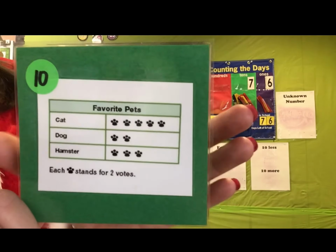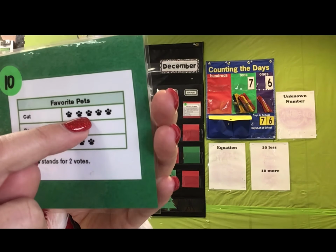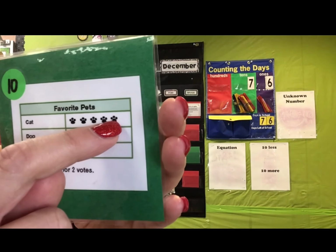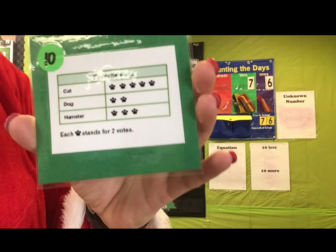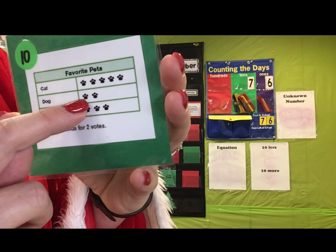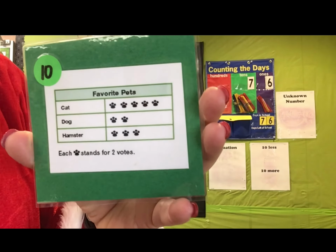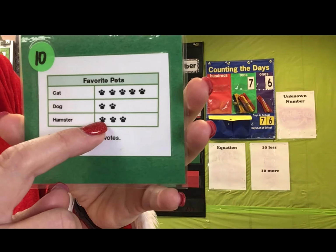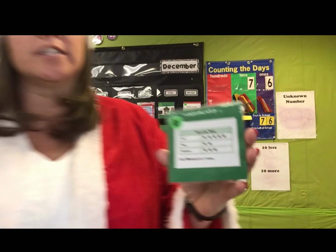Here we go. We're going to count by twos for the cat. 2, 4, 6, 8, 10. There are 10 votes for cat. How about for dogs? 2, 4. Only 4 votes for dog. And for hamster, 2, 4, 6.